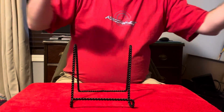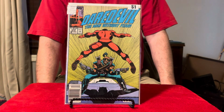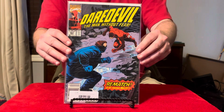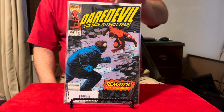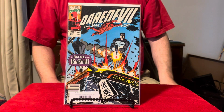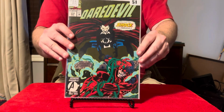Next one. Daredevil 273. I believe he's going up against a Shotgun. This is actually where Daredevil went to upstate New York and out of New York City. Next book up, Daredevil 291, also against Bullet. This is the end of the Ann Nocenti run, I believe. Next, Daredevil 292 versus the Punisher. Next book, Daredevil 314.